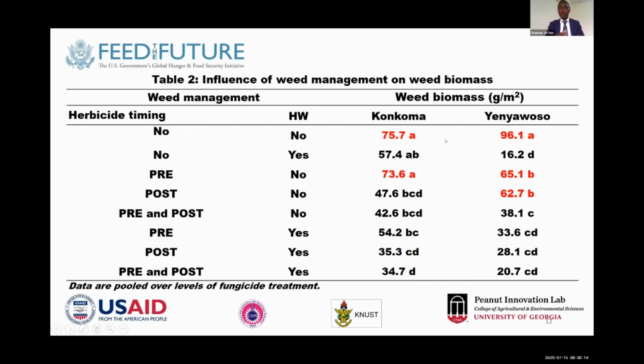However, the weed growth in the Konkoma variety was a bit higher than that of the Yenyawoso variety, basically because the Yenyawoso is a bit of a creeping variety than the Konkoma, which is erect and it allows sunlight to move in there, and weeds would obviously perform.